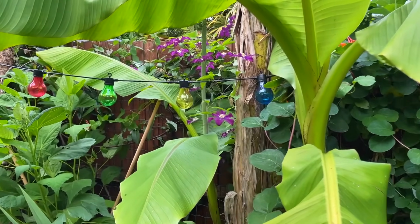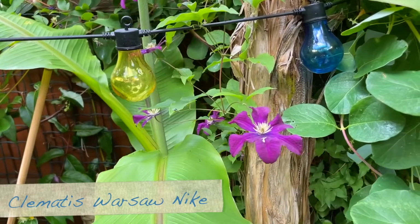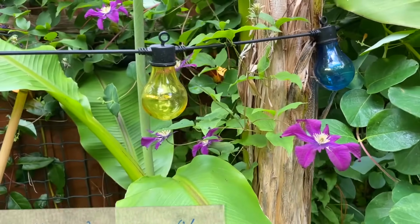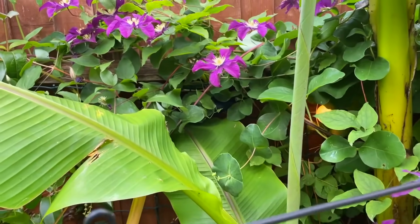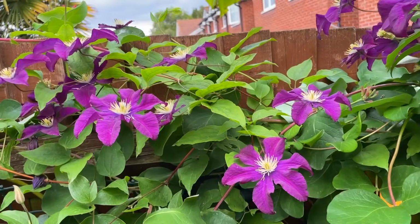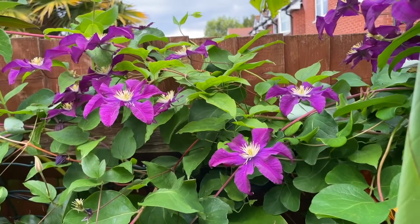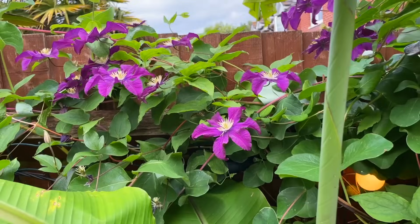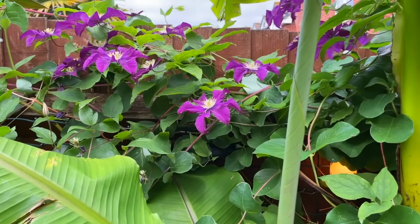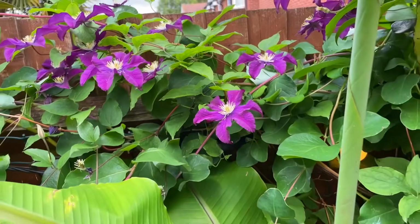I've only just spotted that my clematis is flowering. Usually this flowers a bit earlier on in the summer. But this one's looking really nice this year. Beautiful purple flowers. Again, this is a good one if you want something that covers a fence, or if you want to grow it up a pergola or something like that. Nice and hardy, comes back every year.